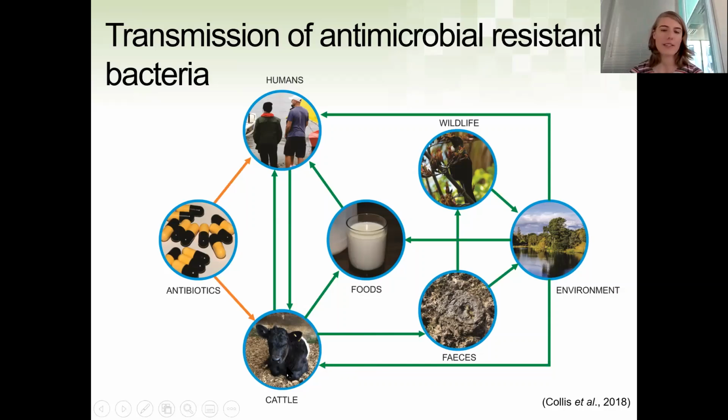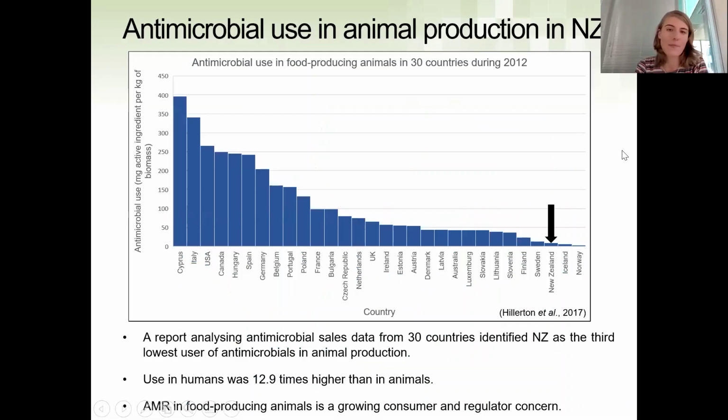So this is looking at it from a dairy farm perspective. So we have the cattle, which may have resistant organisms that can be excreted in the feces and go through the environment back to either the animal or humans. In terms of the dairy farm, there's also food, animal-derived products, which would be milk. So in New Zealand, the milk is pasteurised, so that's really low risk, but it shows all of the factors when we're looking at the farm environment.